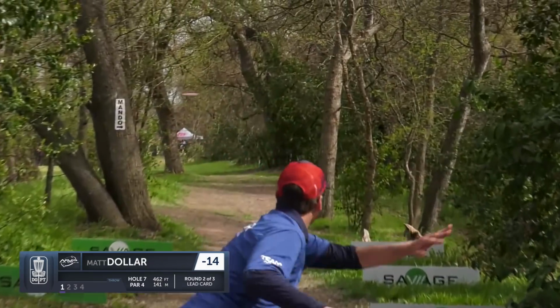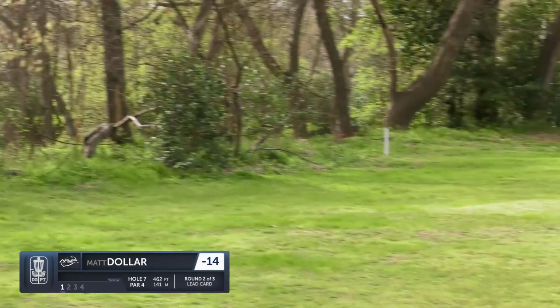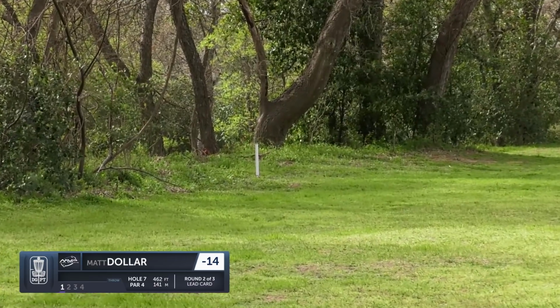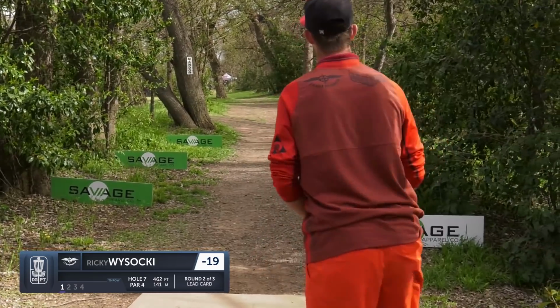Yeah. Matt Dollar trying to get on that track we're talking about, and he gets a nice kick to the fairway. He's going to have options into the green here. I really love this hole. This is a great par 4. Great placement off the tee.